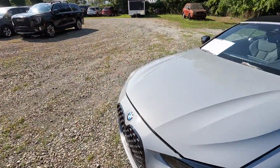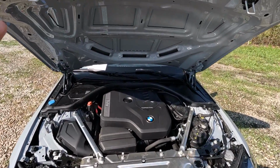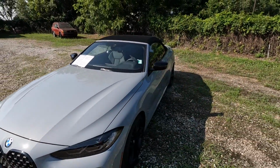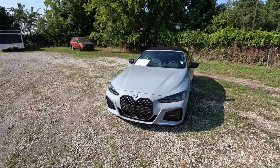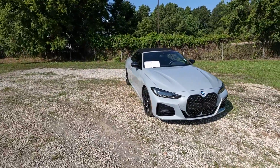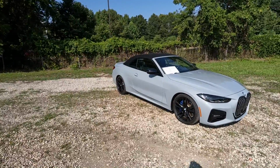So let's start off with what powers this. Underneath the hood, this has the 2-liter twin power turbo 4-cylinder. It is paired with the 8-speed automatic transmission, pumping out 255 horsepower, 295 pound-feet of torque. That power sent to the rear wheels, propelling this 3,900-pound convertible from 0 to 60 in just under 6 seconds. It also has a top speed of 155 miles an hour.